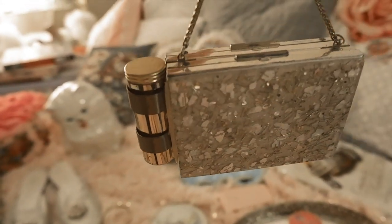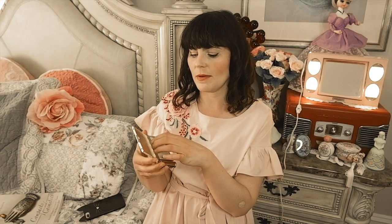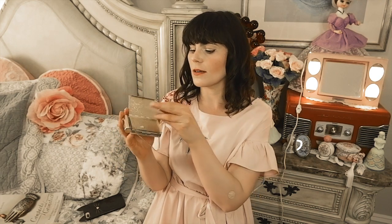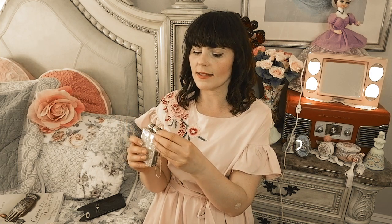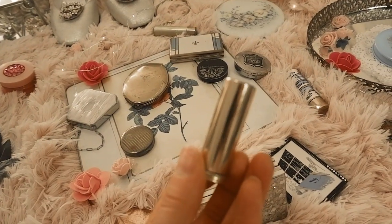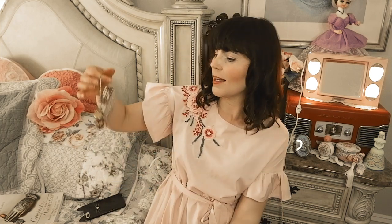And then on the other side, it's just kind of an empty slot. Perhaps people put cigarettes or something in there. This has a little business card. So I'm not really sure what you put on the other side. Maybe some hairpins. Let me know what you think. And then it has the little lipstick as well. And the lipstick is empty, so I could definitely fill it up with my own lipstick, which is kind of neat. I just think it's a really cute little design to put in your purse. I just love the glittery 1950s look to it.